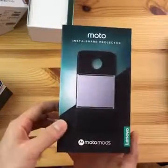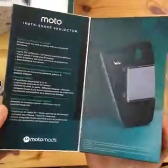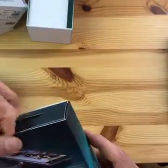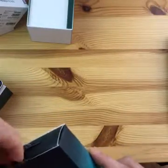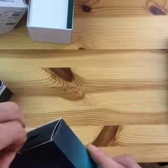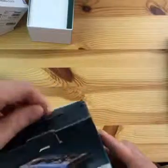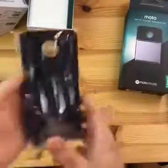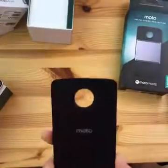This is the InstaShare projector. Now this is the only Moto Mod that's technically made by Motorola, which is really interesting. What this does is it adds a little projector to your device. Now I'm not going to be able to turn it on because I haven't actually set up the phones yet, but I do want to show you the hardware here because it's really interesting and it's something that no other company is doing quite as well as Motorola. Now you can see that this is quite a big product. It's quite thick and adds a little bit of bulk, but there is a battery in here.